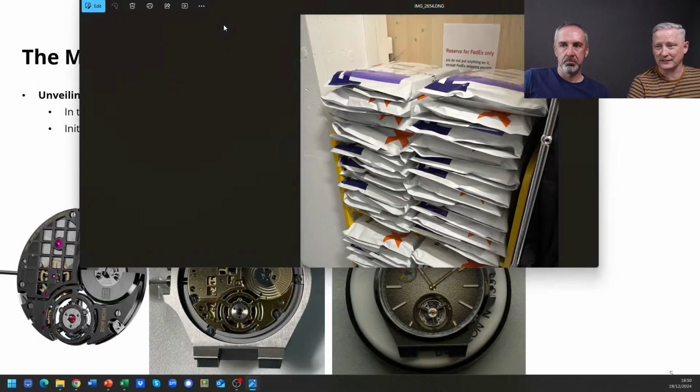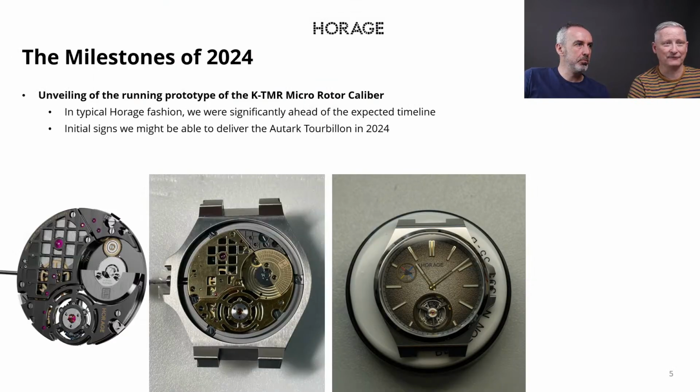As you can see, that was a trolley that greeted the FedEx guy as he came today, expecting to pick up 1 or 2 parcels. Yeah. And he had to drag that big trolley down to his wagon to get them out. So that was another big milestone for us, certainly in 2024.